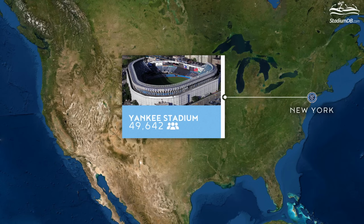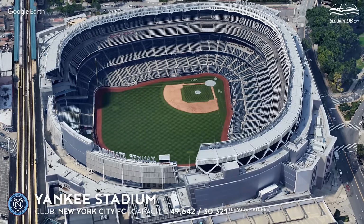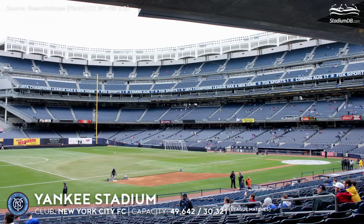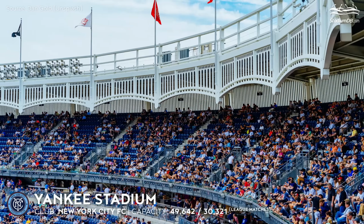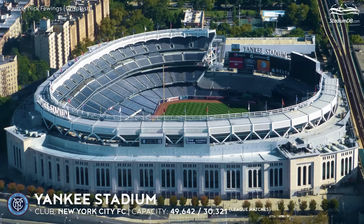Yankee Stadium. Capacity 49,642. New York City FC. A baseball stadium is certainly not an ideal venue for soccer. However, in the New York City landscape, it is some solution, especially as the Yankees and NYCFC share ownership. Besides, it is a $1.5 billion stadium built quite recently, in 2009.